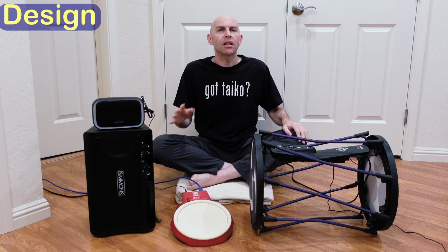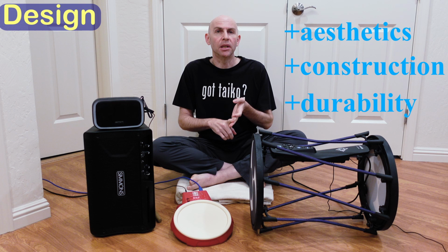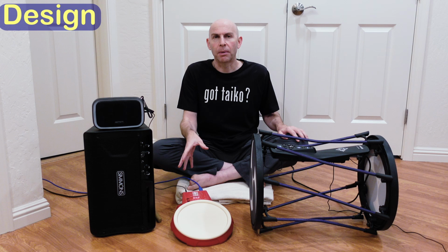Let's talk about design, and this would include things like aesthetics as well as construction and durability. The Timbre Taiko overall has a very nice look. You can get the outer shell in either black or red.